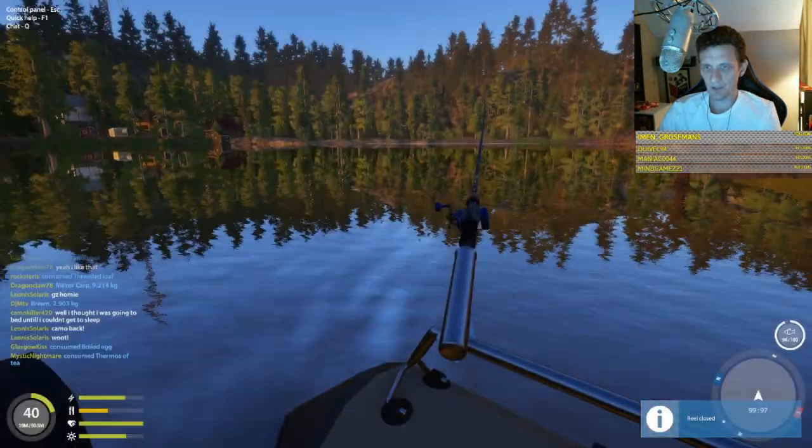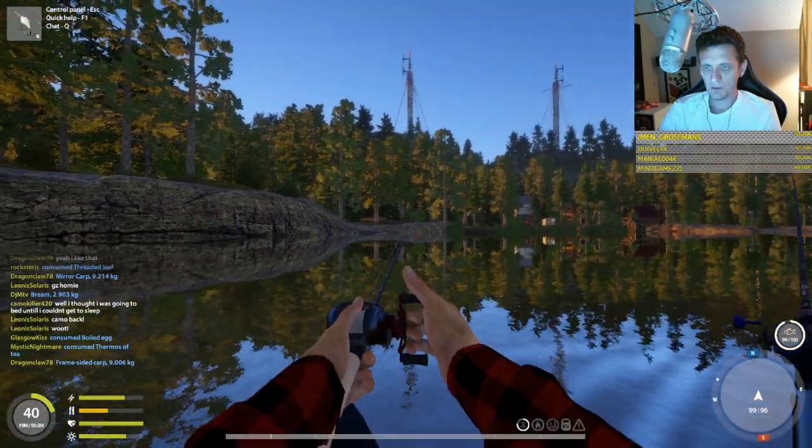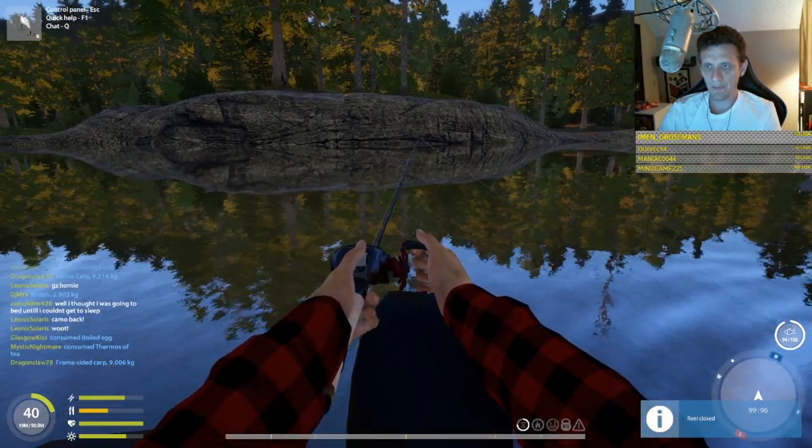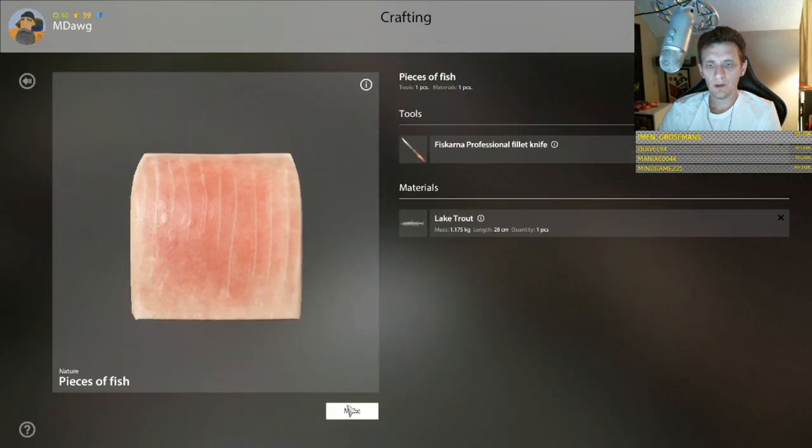Still going pretty strong. Let's see how it goes till 2300. There's no rush to get to the burbot. Let's cut up a few more fish while we've got a second.